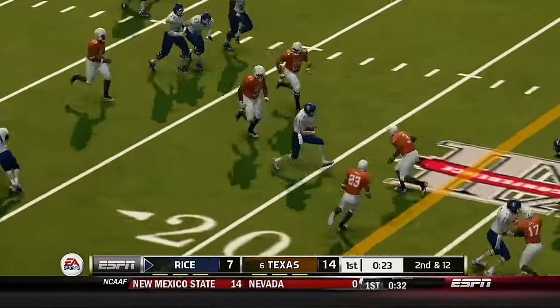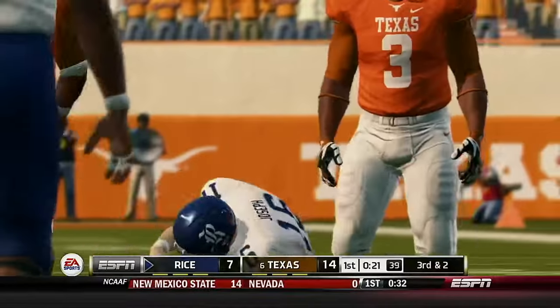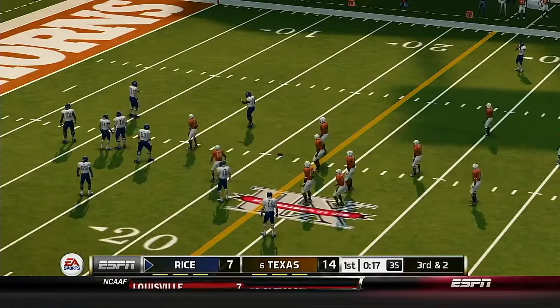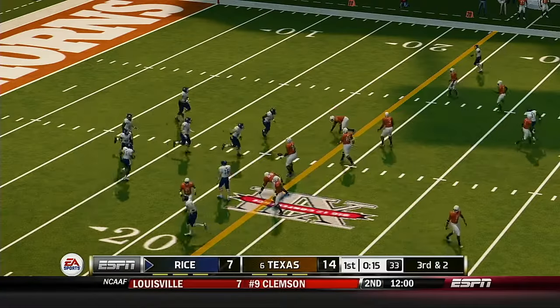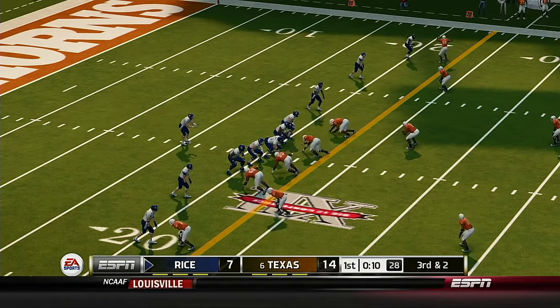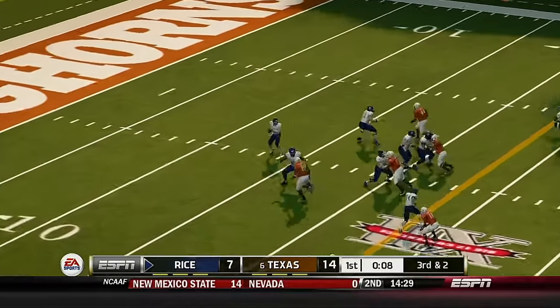Now he's scrambling. Slides down. The Owls have one of the most dangerous offensive weapons in the entire country under center today. This kid is really fun to watch. He's fun to watch unless you're a defensive coordinator. One thing's for sure, it's going to be a great chess match between the offensive and defensive coordinators today.